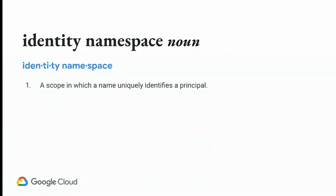So enter the identity namespace. And this is my perfectly accurate and entirely incomprehensible definition. Jonathan stole my other definition slide, so I'm keeping this one. I know it's usually easier to go through these things by explaining what they do rather than what they are, but we're gonna use this one anyway.